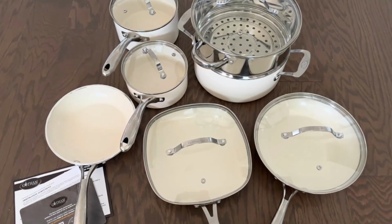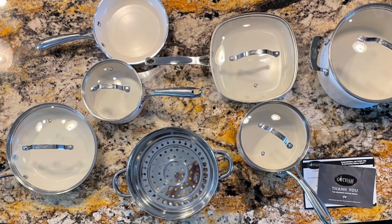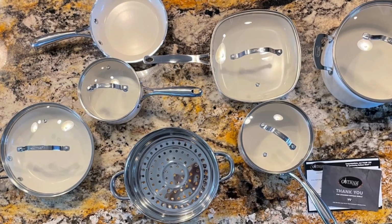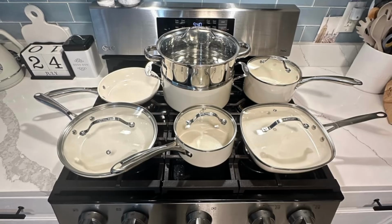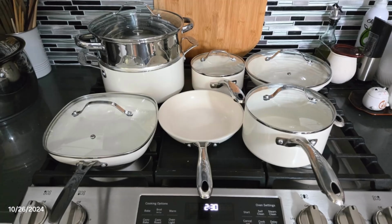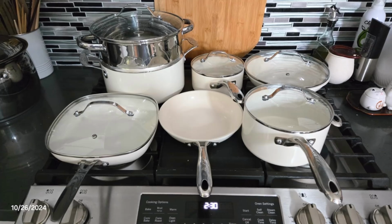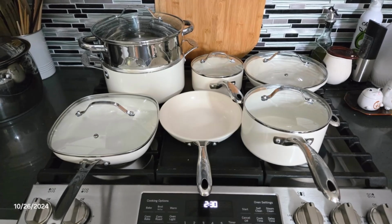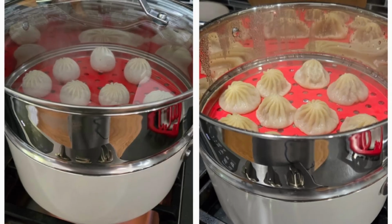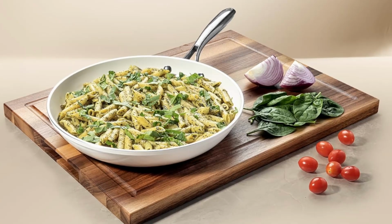Number 2. Complete 12-piece set. This comprehensive set includes an 8.5-inch skillet, a 10.5-inch frying pan with lid, a 5-quart stockpot with lid, 1.5-quart and 2.5-quart saucepans with lids, an XL stainless steel steamer insert, and a shallow square frying pan with tempered lid. Each piece is crafted for versatility, whether you're sautéing, frying, boiling, or steaming.